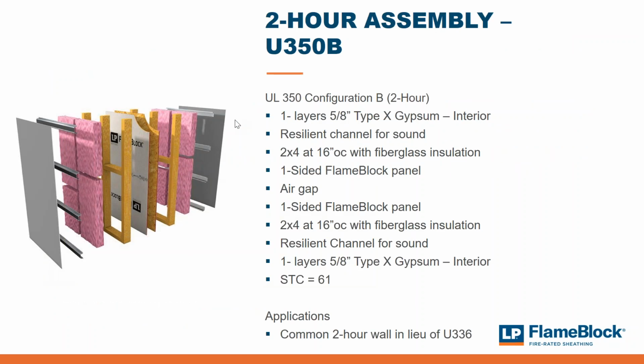So FlameBlock's solution for this common 2-hour wall condition would be our U350 assembly, where it's essentially our U348 built in a back-to-back configuration. You have 5/8 type X gypsum on the inside, fiberglass insulation, 2x4 studs at 16, and then the one-sided FlameBlock with the coated side facing the stud, and then a 1-inch air gap.